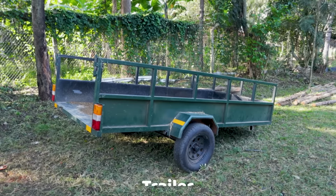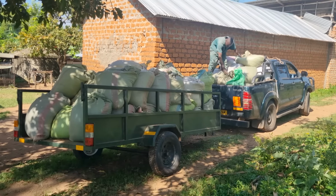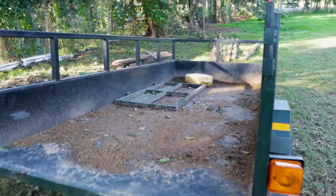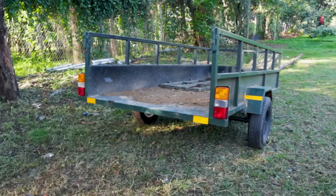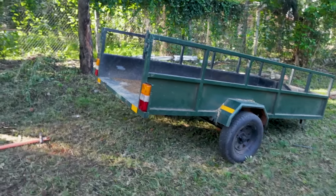You guys can see our trailer. This is a trailer that I bought recently, and it's helping us a lot on the farm. You guys can already see the inside of it. Yeah, it helps us to carry sand, cement, carry hay, carry manure and things like that. Yeah, so I just attach it to my pickup truck and we utilize it.